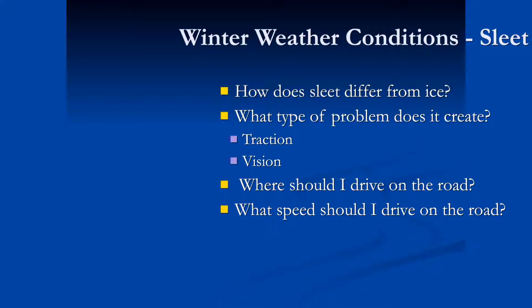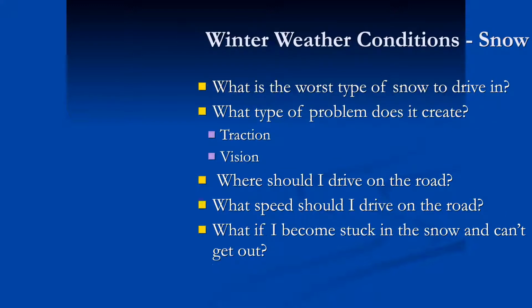So what is the speed? Is it the same as ice? No, it's slightly above. So you're going to probably go between 15 and 20, maybe a little higher, depending if you're staying in those tire marks of where other cars are. So driving in the sleet is very common in New England. And then for the thing that everybody fears, deep snow.